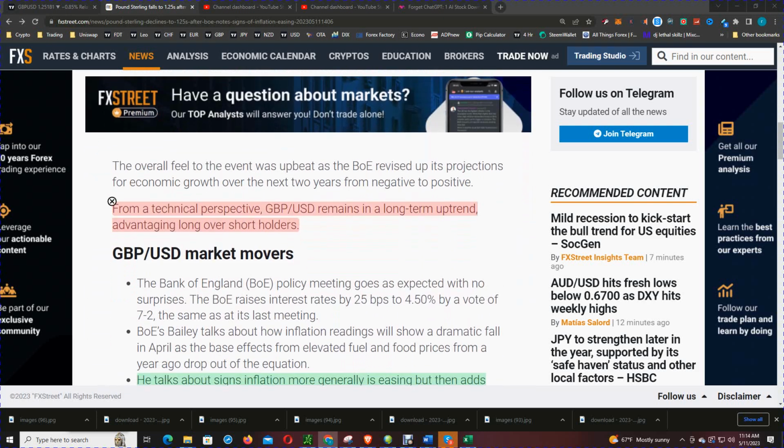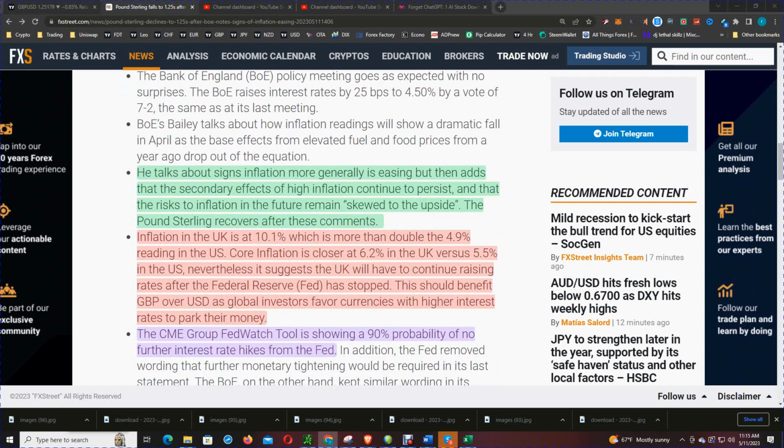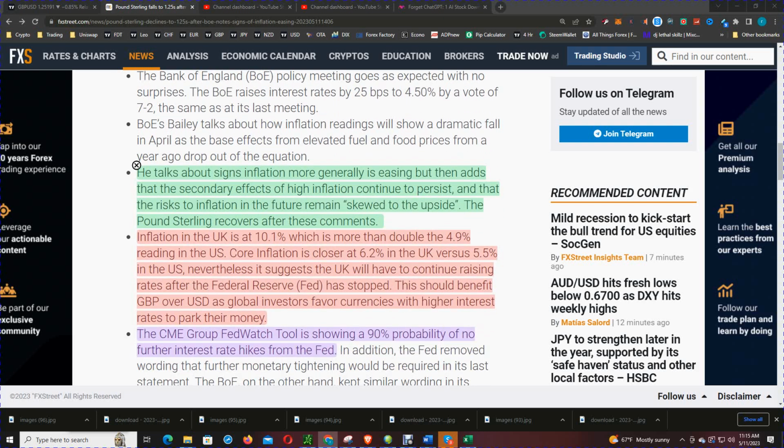All right, so from a technical perspective, pound USD remains in a long-term uptrend. We'll look at that. All right, so here's where the confusion comes in. He talks about signs of inflation more generally easing, but then adds that the secondary effects of high inflation continue to persist, and that the risk to inflation in the future remains skewed to the upside. So currently, the inflation in the UK is at 10.1%, double the 4.9 reading in the U.S. Core inflation, right?